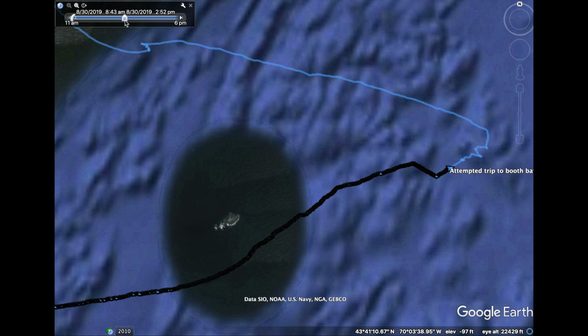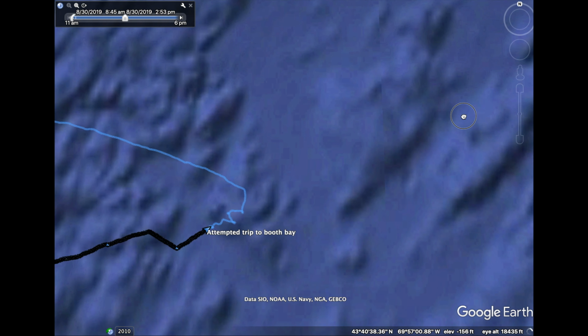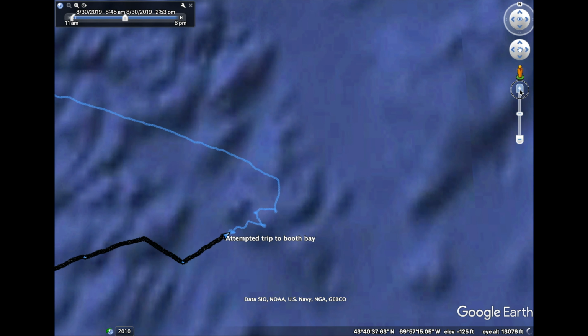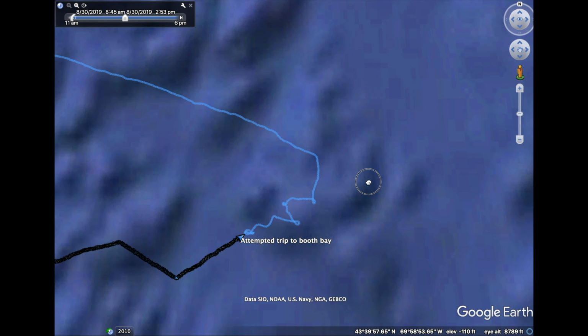I'm pretty much single-handing at this point. My first mate's somewhat out of commission, just trying to hold on to her lunch. And then things get even worse. If I zoom in here a little bit and slide over, you can see there's a bunch of squiggles going on. And unfortunately, we are running with the waves at this point.